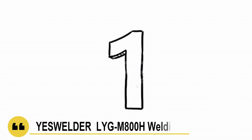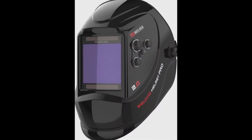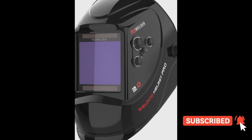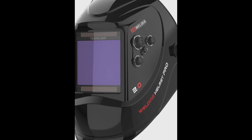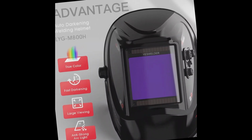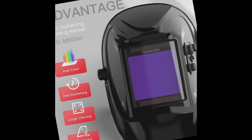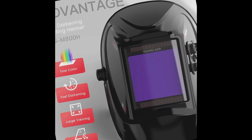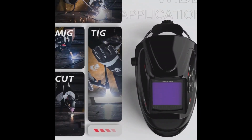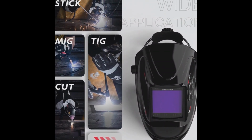Number 1. Welder LIG M800H Welding Helmet. If you're looking for a good budget welding helmet, look no further than the Welder LIG M800H. Let's take a look at the main features. The LIG M800H lens has the same 1/1/1/2 optical clarity rating as the Black Savage A40. The added True Color technology offers even greater clarity and more precise colors.